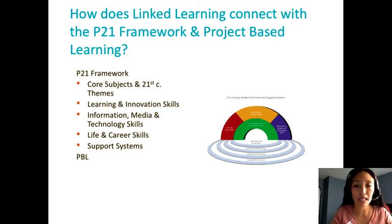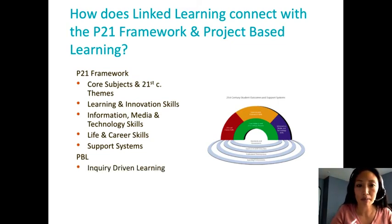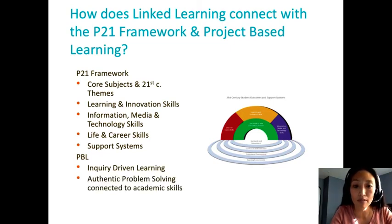And that has a lot of overlap with the types of support systems that students need in order to be successful within a linked learning model. In terms of project-based learning, at the core of project-based learning are inquiry-driven learning and authentic problem solving connected to academic skills. And these are both core to linked learning as well. A lot of times there will be, for example, an engineering challenge in an engineering pathway, or if you were to do product design and marketing, you might have to think about how you would market a new product. And these are things that don't have a single answer, but are driven by this creativity and innovation, and are driven by real world concerns that ask students to think outside of a box. And that's the same type of thinking that you'll see in this week's PBL video as well.